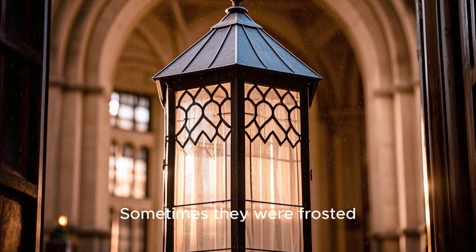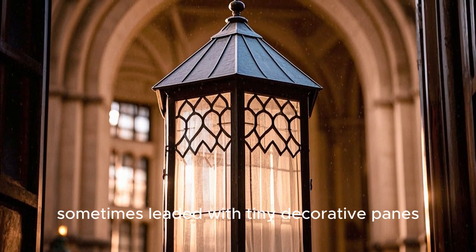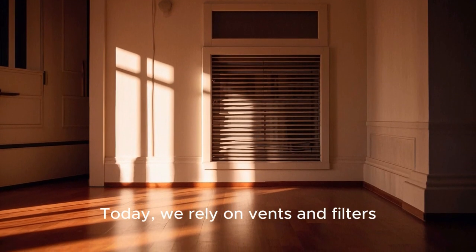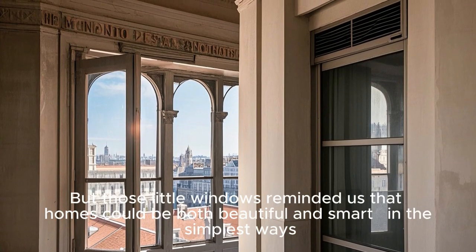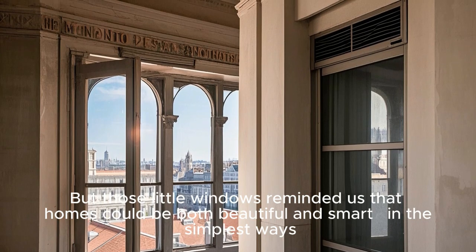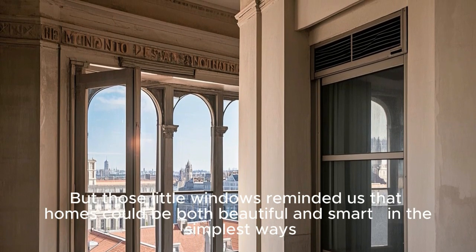Sometimes they were frosted, sometimes leaded, with tiny decorative panes. Today, we rely on vents and filters, but those little windows reminded us that homes could be both beautiful and smart, in the simplest ways.